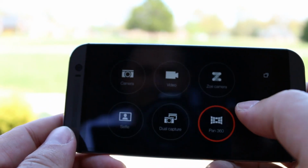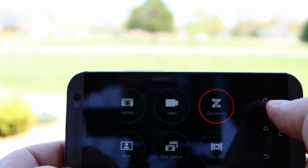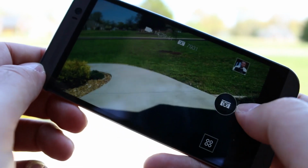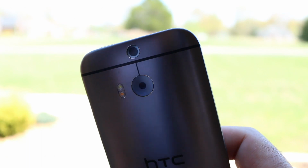And then also you have the Zoe, which I think will be available on other devices because they put it in the Google Play Store later. But there you can take burst shots with 20 shots. You can take some recordings and put them together in little videos. So it's really, really nice.